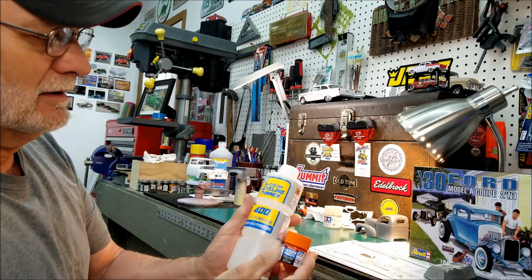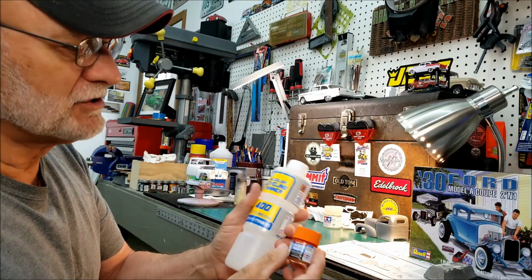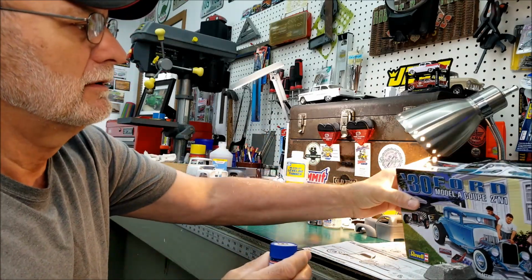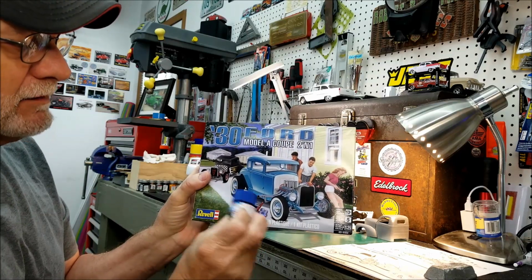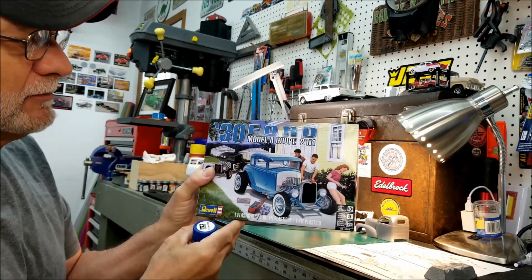I'm going to mix this with the Mr. Color leveling thinner. Never used that before, so I'm going to give that a shot and see how that stuff works. But this blue, I think I'm going to keep for my next kit. And I think I'm going to paint it this lacquer pure blue from Tamiya.